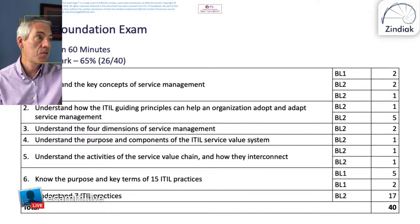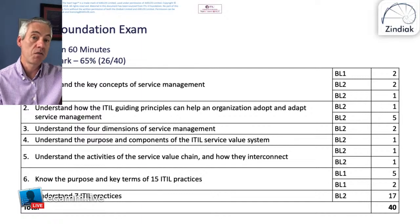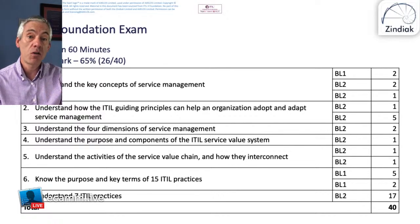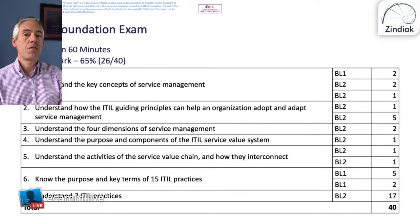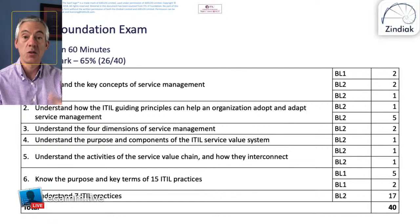And the other thing just on here, 2 more things. You can see the majority of the questions are at the bottom. Understand the 7 ITIL practices. We'll obviously come on to those. It's nearly half the exam. And the other thing, these BLs, BL1 and BL2, that's Bloom's level. Bloom's level 1 is simple recall. Bloom's level 2 is supposed to be slightly more difficult. So again, you can see there's more Bloom's level 2 questions, but you'll see that in the sample exam anyway.